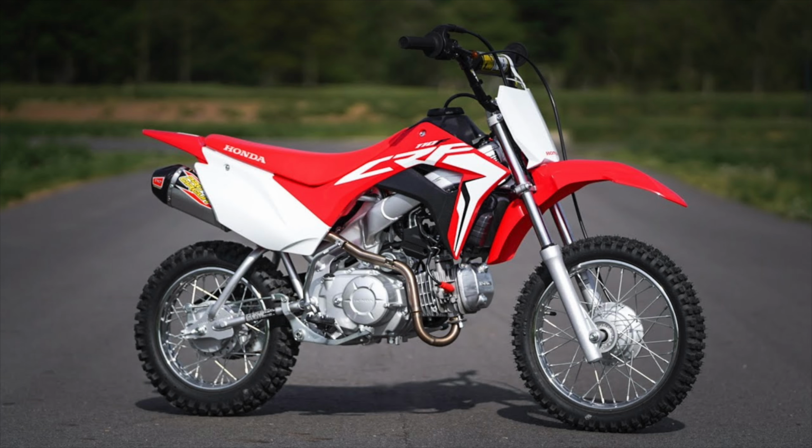So earlier this year, I kind of decided that I wanted to get into a new aspect of riding, and that was pit bikes, because they're just super fun. You guys probably saw, we put a couple videos out. I bought a new 2021 CRF110.